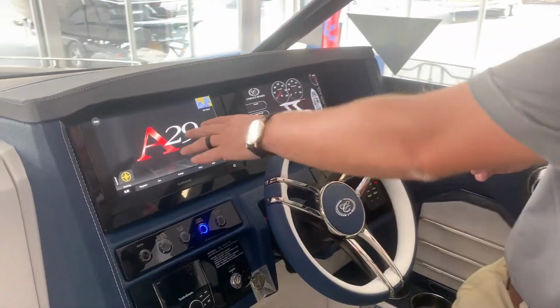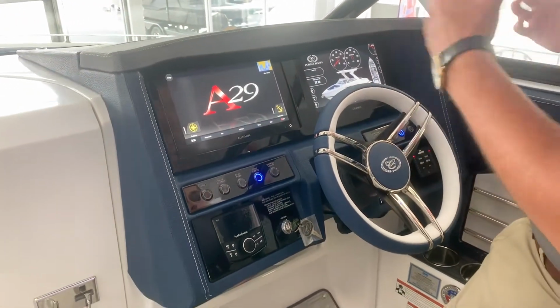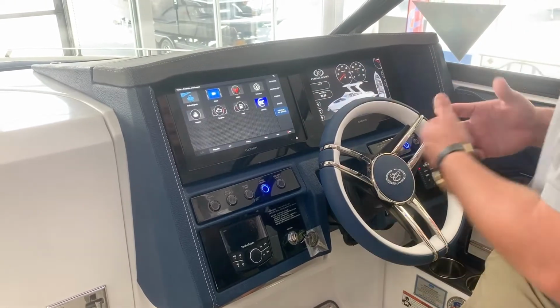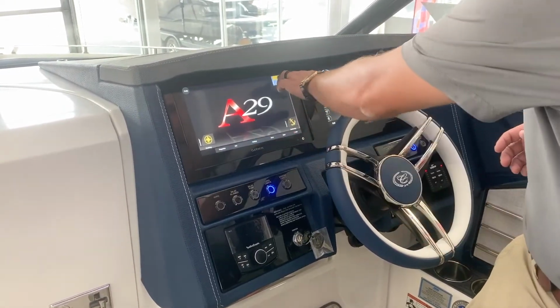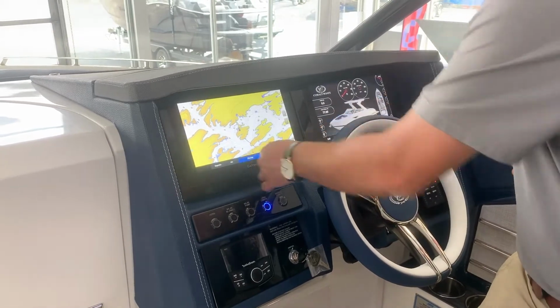So you have the A29 logo screen and then a picture of your boat on the starboard side. How to go through this is pretty intuitive, and it's similar to how you've seen it in the past in your other R Series and A Series boats. We can scroll through and go down to our gauges, select our engine, and go through our engine diagnostics. If you want to see your navigation screen, that's easily selected, and everything's preloaded. All your lakes across the country are there for you.